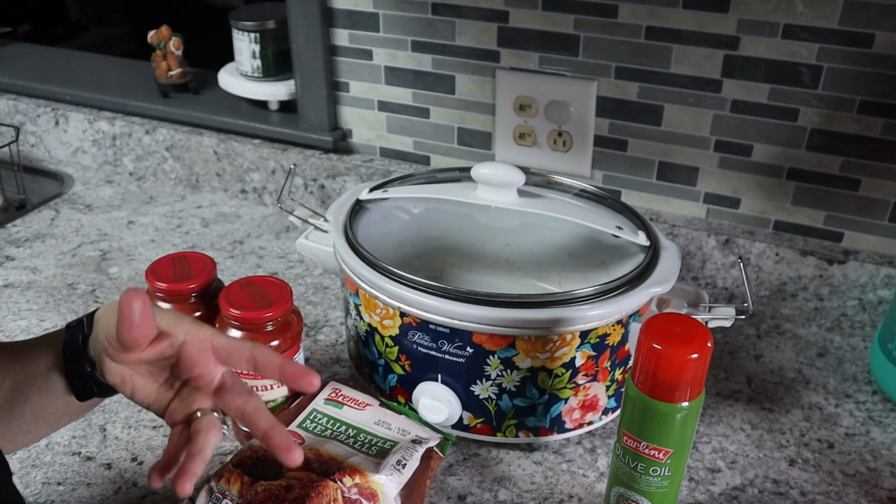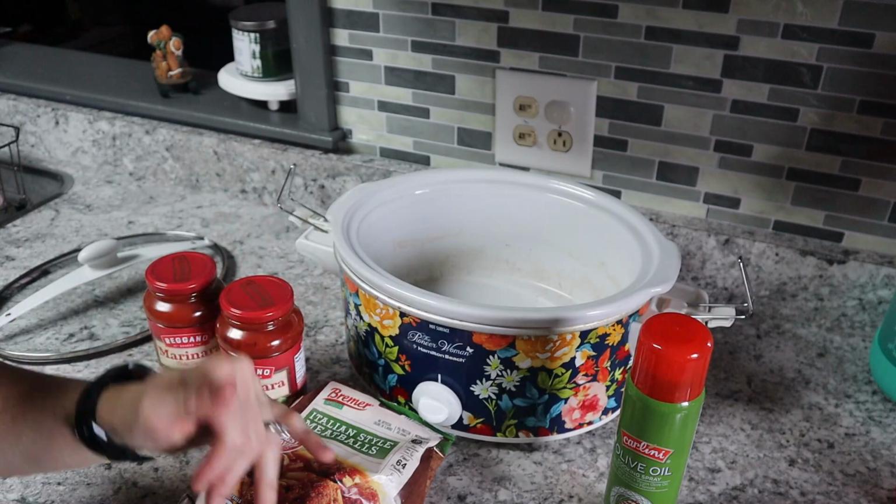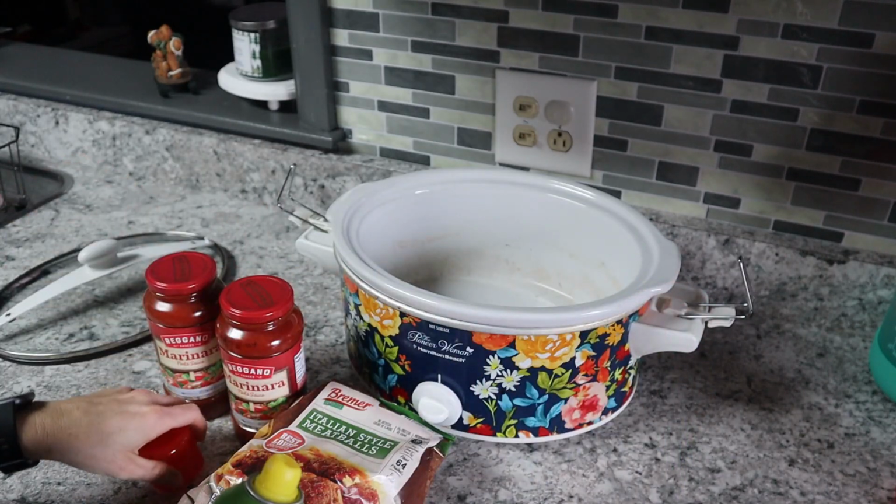And then you also need some hoagie buns or sub buns. They didn't have them in stock, so I'm actually going to run out and get those later so I can toast them in the oven.